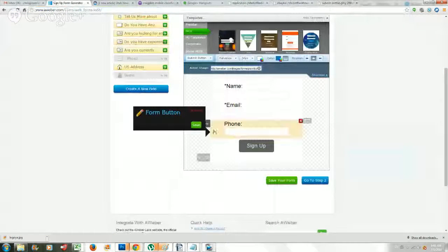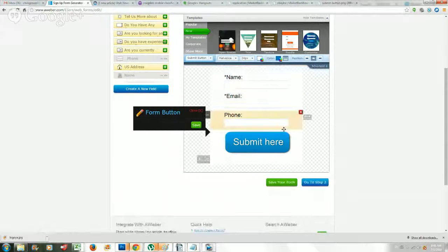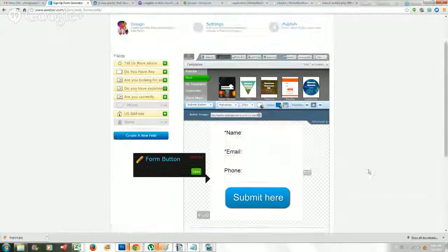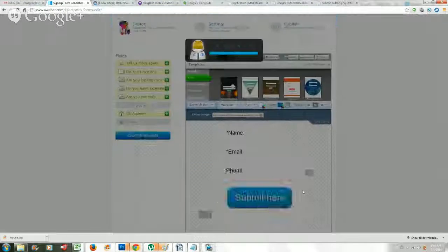I'm going to show you how easy it is. Button image, you just take this out and then press enter and submit. So I just changed out the button, and all I did to do that, you just click on the button and you go to advanced. The advanced tab is usually hiding. You click advanced and you can change your button. Anyways, when you're done with your form, you're going to save your form.